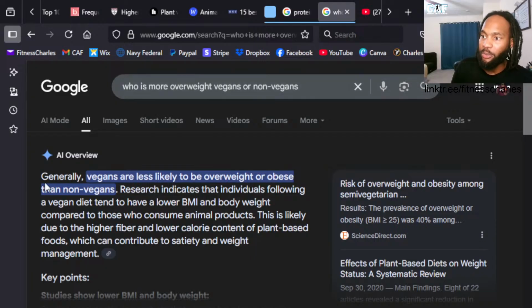So it says generally vegans are less likely to be overweight or obese than non-vegans. Research indicates that individuals following a vegan diet tend to have a lower BMI, that stands for body mass index, and body weight compared to those who consume animal products.